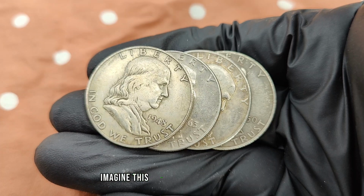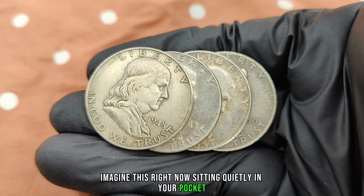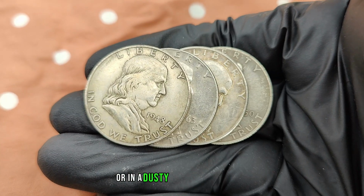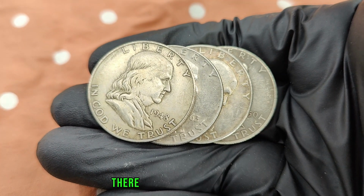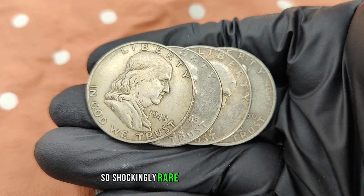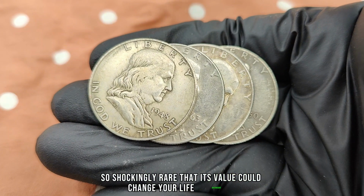Imagine this, right now, sitting quietly in your pocket, in a jar at the back of your kitchen shelf, or in a dusty old drawer in your grandparents' house. There could be a coin so powerful, so shockingly rare, that its value could change your life overnight.